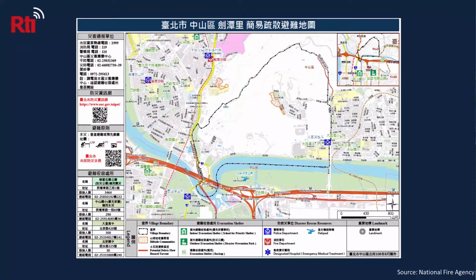So once we have these bags ready, where do we go in the event of a disaster? The National Fire Agency website has maps of how to evacuate and where to seek shelter down to each neighborhood. Wow, that's great. Here is one for where RTI is located. On the map, police and fire stations are marked for people seeking help, as well as both indoor and outdoor evacuation shelters. So do you guys have bags? Now you know where to go.